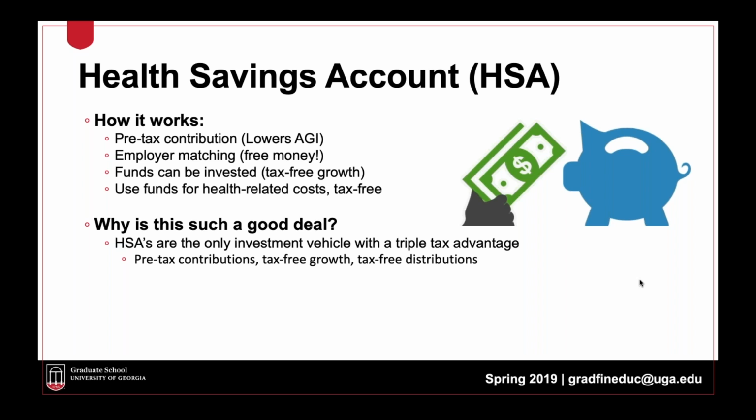So this is a really good account for saving for retirement, because retirement is a time when you're going to have probably the majority of your health expenses. So HSAs can kind of double as this retirement vehicle, because if you start saving into this HSA and then you start investing it, it can really grow a lot over 20, 30, 40 years. And then when you get to retirement, any healthcare costs that you have are going to be able to be paid with that money completely tax-free.